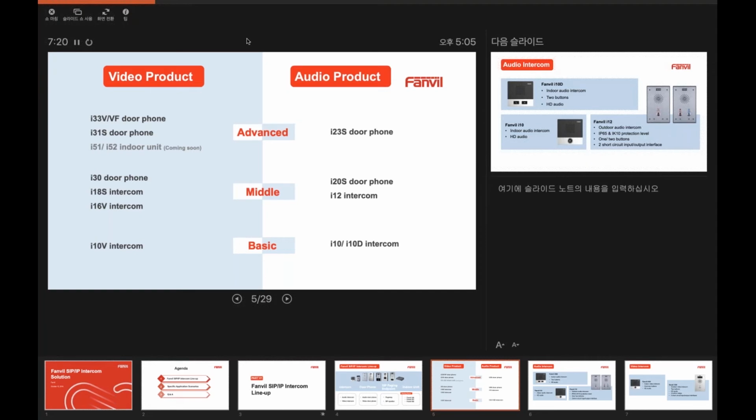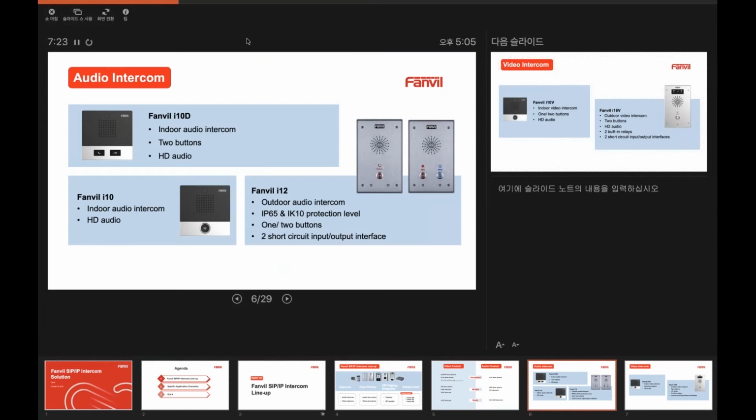Okay, let me answer your question. The first one is I10D. Actually, this one can be paired with the I10V. On the audio intercom side, the I10D only supports audio. And then one button is a calling button, the other button is for when you open the door, we use this button for DTMF. So when you get a visitor, you can press this button, and then the door can be opened.